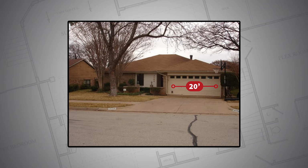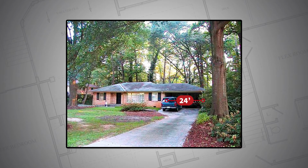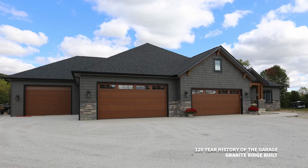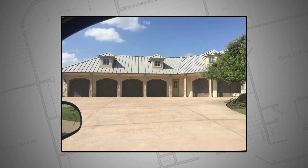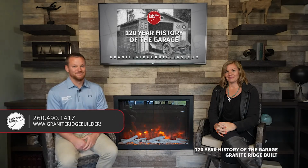But then people realized, and cars started getting bigger, pickup trucks, SUVs. So we went to the two-car garage at 24 by 24. And then between 1980 and 2000, you're looking at more of the three-car garages, which were about 30 feet wide and then 21 feet deep. And now today, I mean, the sky's the limit. We've built 4, 5, 6, 7-car garages on some of these. I kid around, it's like we're building a garage with a house connected to it. Well, we've built garages that are larger than the house itself. I mean, how amazing is that? Yeah. So as you can see, there's a lot to talk about with garages. We have a lot coming up in this show, so stay tuned.